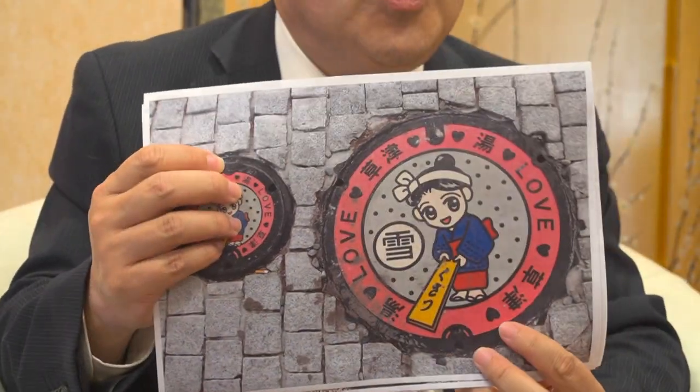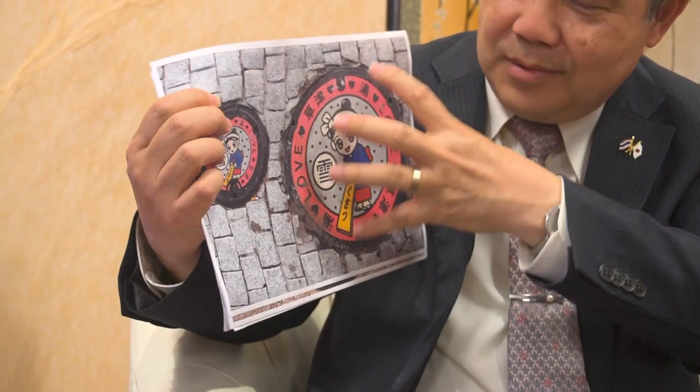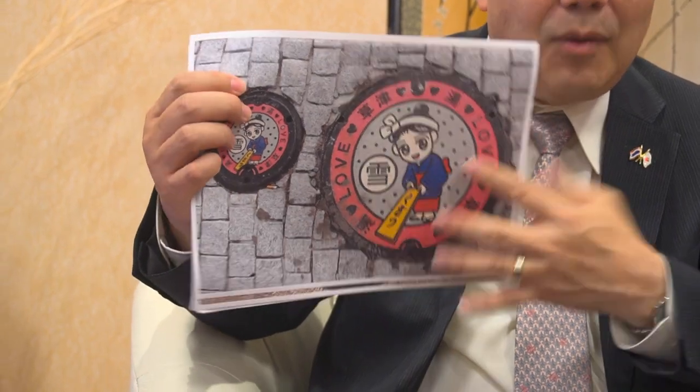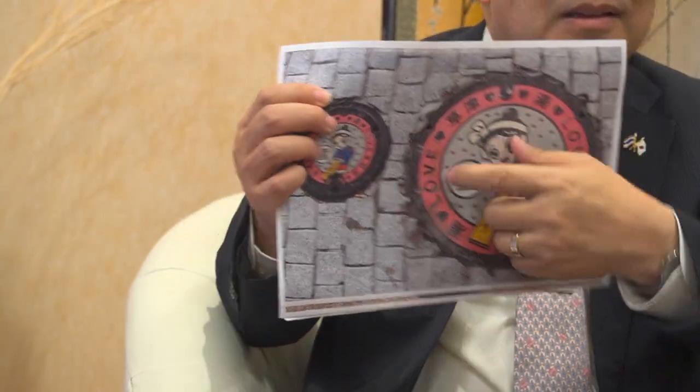This is also a very interesting one. This is Kusatsu. You know what you call yumomi, yeah, yumomi. When people see this manhole, they can think, oh, we can find out about this activity in Kusatsu.